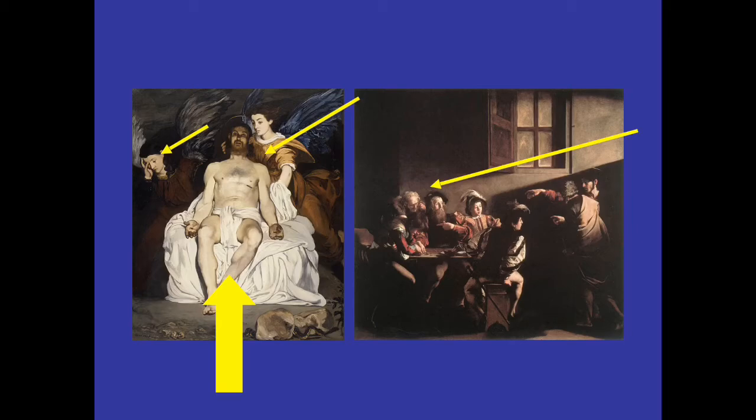You might ask yourself, was this a mistake on Manet's part? No. I mean, he was a master painter. He knew what he was doing. And we see that in a number of his masterworks, there are different kinds of spatial and lighting inconsistencies. And we think that it was probably done on purpose.